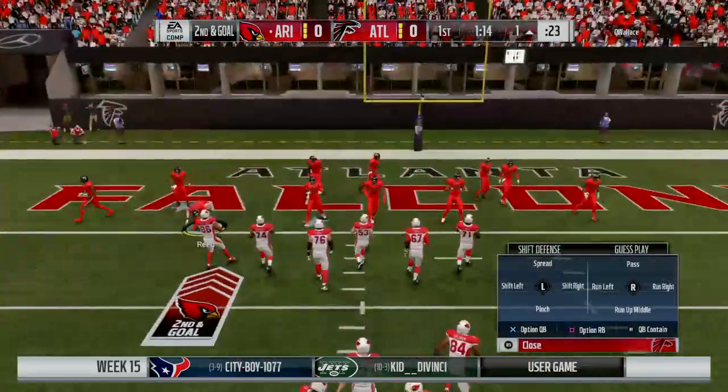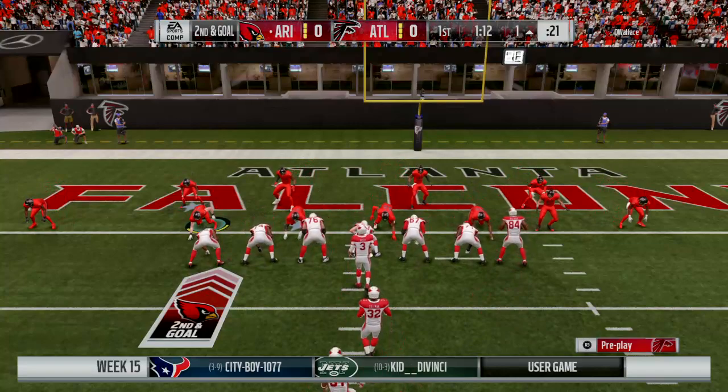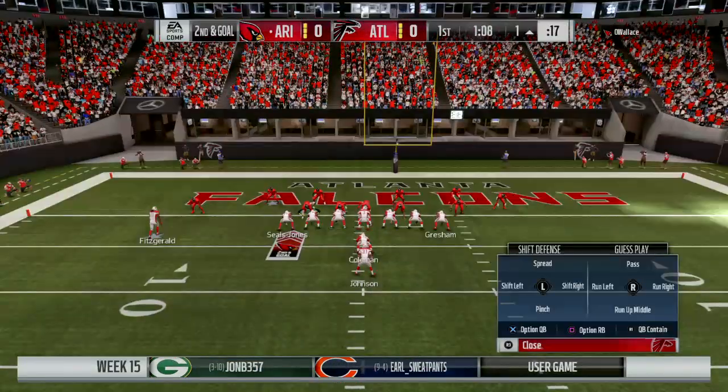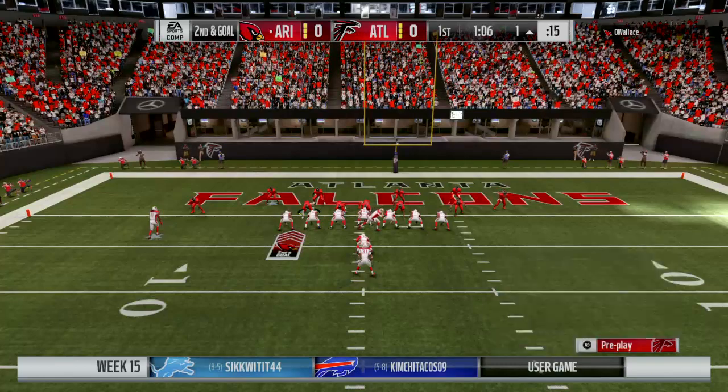Gone! Gone! Gone! Gone! All right, now, lucky 56. Lucky 56. Detroit! Detroit!